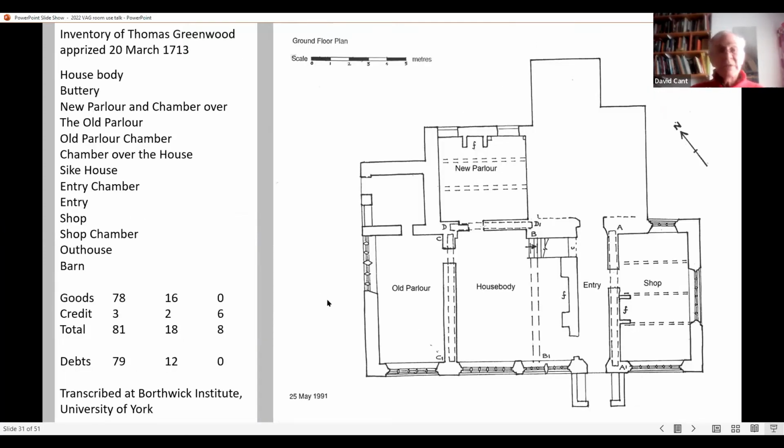And better still, we have an inventory, slightly later, 1713, which lists a whole series of rooms, and I've tried to locate them all in this house. It doesn't quite work, but we do have the house body, the hall, a large room centred there which previously presumably had a bressummer carrying across, and the fireplace here, the cross passage called in the inventory the entry, the shop end, workshop end of the ground floor, and the old parlour, and he's built a new parlour by 1713 on the rear of the property.